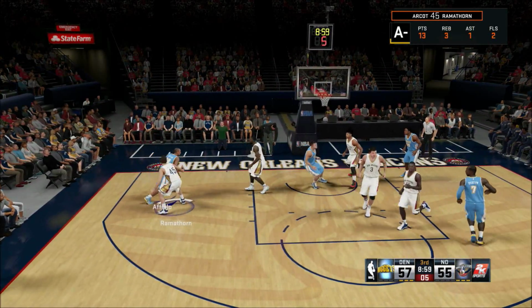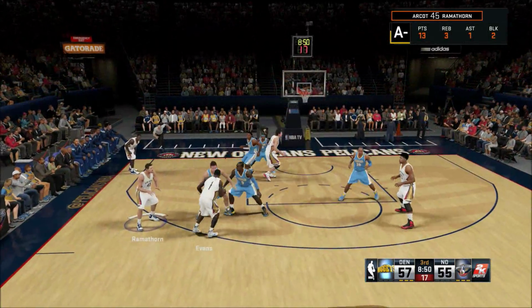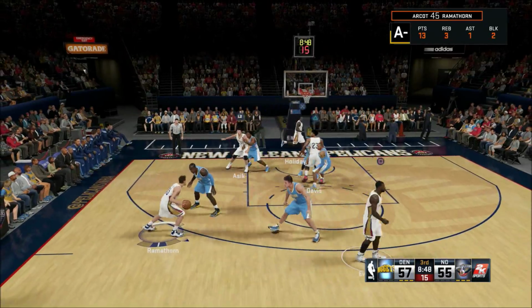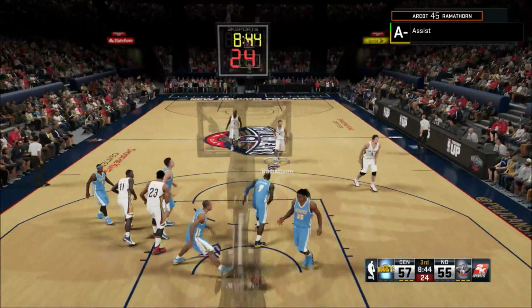Let's find out what Doris Burke has for us. Guys, over that last break, I listened to Doc Rivers needed to run through Holiday. Coach has a lot of faith in him offensively and let his players know it, insisting that he be at the forefront.